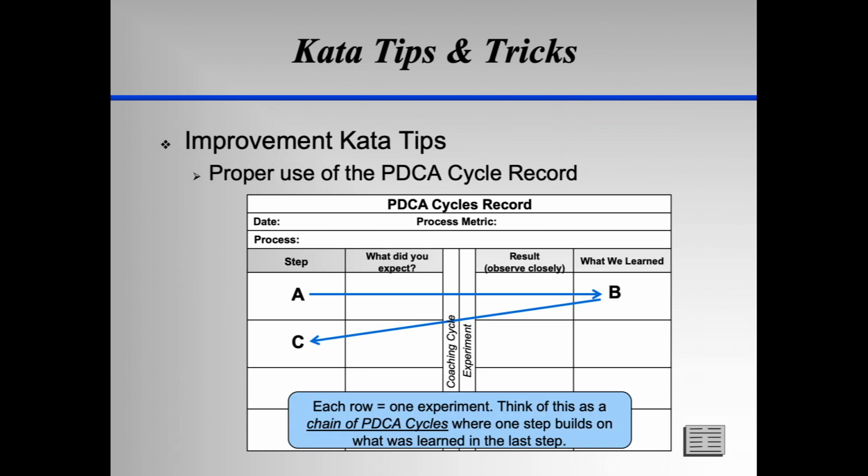Practitioners will also be familiar with the use of the PDCA cycle record. It is an excellent form that the author created, if it's properly used. Each row of the record represents a single experiment. On the far left column, the learner will write in the action or experiment he or she will be conducting. The second column, from the left, prompts the learner to predict what they expect to happen. This develops diagnostic thinking in the learner. The coaching cycle is then prompted prior to the experiment being conducted.